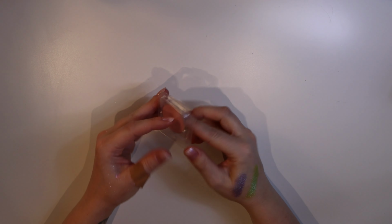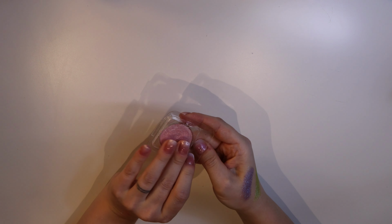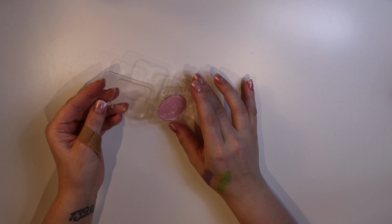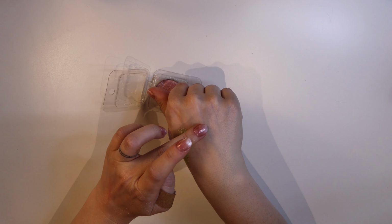Another JD Glow. This one is called Opal. And this one, I love wearing this in the inner eye. I think it's just so gorgeous wearing it on the tear duct. It's my favorite thing to do. Oh, I'm dying. I'm dead.